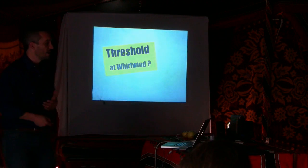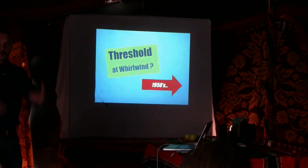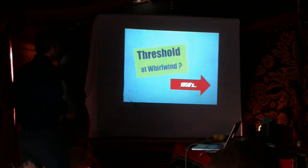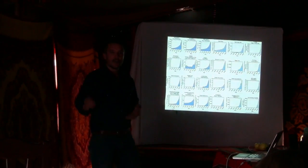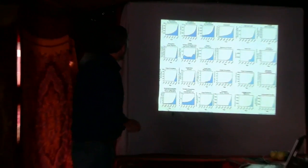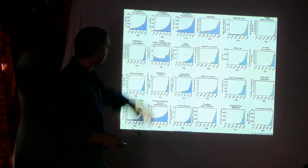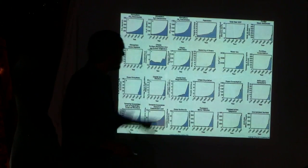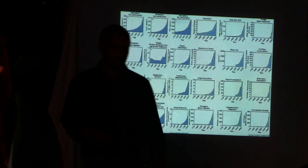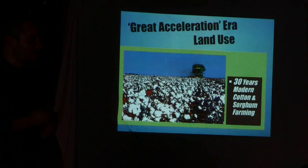So what's the threshold at Whirlwind? We'll go forward from the membranes to the 1950s. And now we've got our hockey stick graphs of great acceleration: atmospheric carbon concentration, I won't read them all, coastal zone structure, urban population, damming of rivers, and maybe the most important one, McDonald's restaurants. It gives us this great acceleration era.